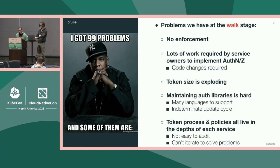All right. So James talked about the walk stage, which was definitely an improvement over the crawl stage, no doubt about that. But it still had some problems that we didn't like so much, especially in security. The first most obvious problem is there's no enforcement of any of this stuff. We're providing some libraries and some sidecars and people can use them, but they don't have to. We recommend that they do.